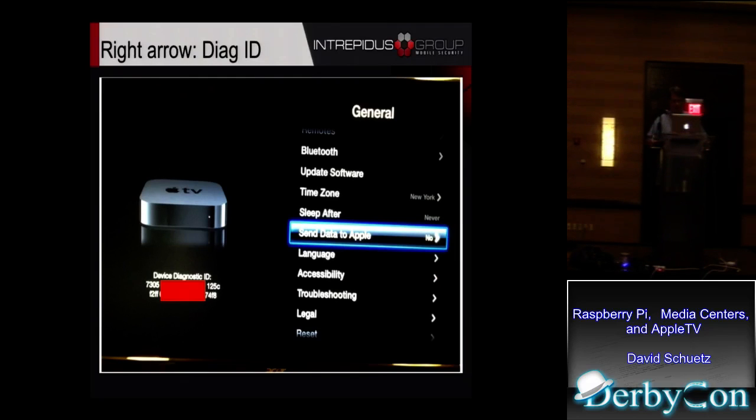This is the device diagnostic ID. The way that I was grabbing the screenshots off the jailbroken device, it basically does a frame grab of some form from the screen buffer. And that diagnostic ID didn't show up. It was just blank, so I had to take a picture with the phone. And I blanked it out just because if I didn't, somebody would say, hey, look, there's your secret ID.